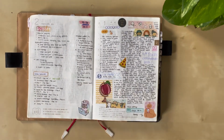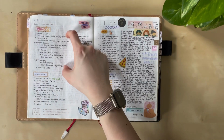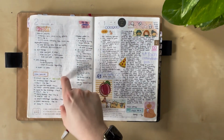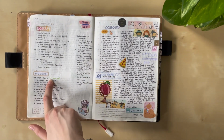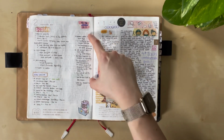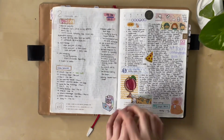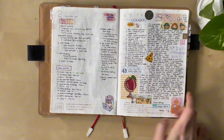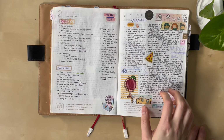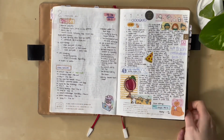And now we're in February. So here again, I have my monthly goals, and then I have a video schedule, which I posted one video of. And then I also have a list of books that I wanted to finish. And okay, I'm gonna start talking faster and not going through every single page because I've been filming for way too long and I'm only on February, which is crazy.